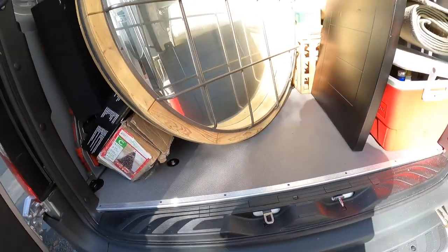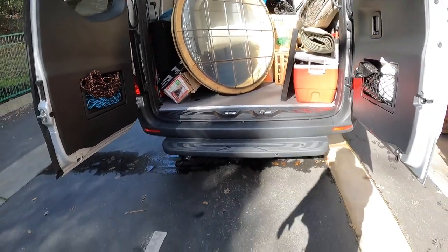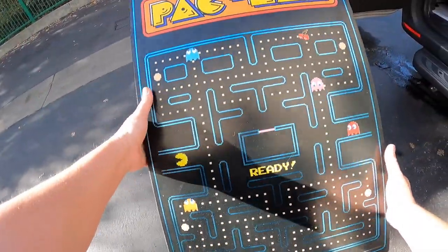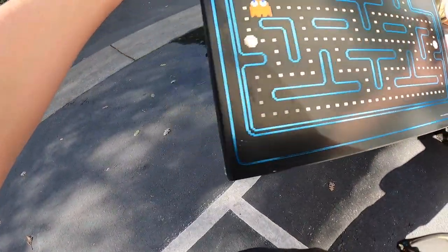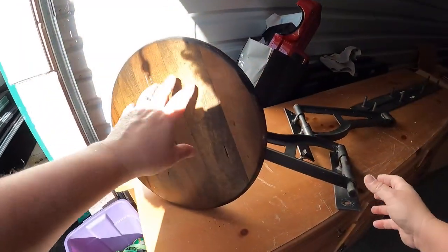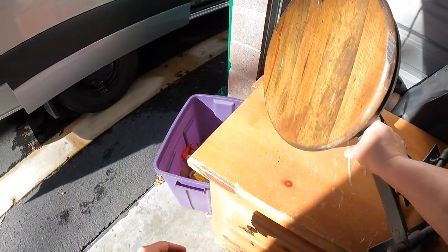Yeah, it fits. It fits. I'm loving this van, really. It fits so much stuff in there. There's a Pac-Man print. That's neat. Neat. $30. Found another one of these stools.